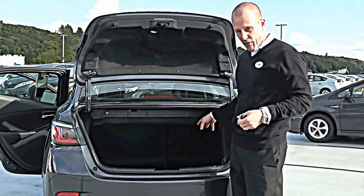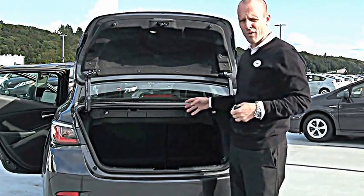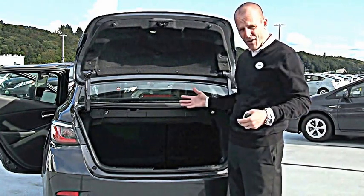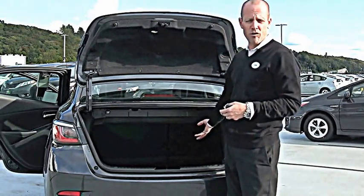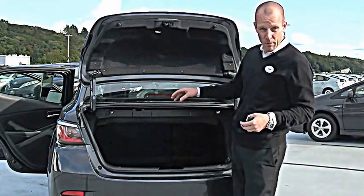The seats are 60-40 folding rear seats. So many of these small cars don't have folding rear seats, and so this just adds to that. If I need a real cavernous space, just fold the seats down. In fact, I can fold the 60% side down and have somebody in the back and have more space than a lot of small sport utilities. Or fold the small side down and even put 2 people in the back.